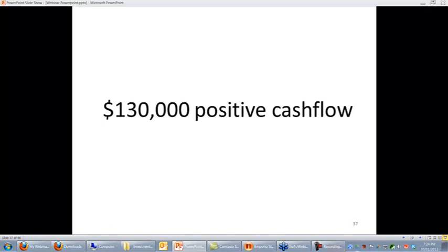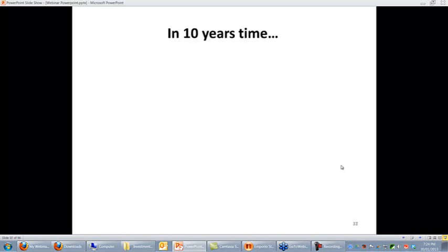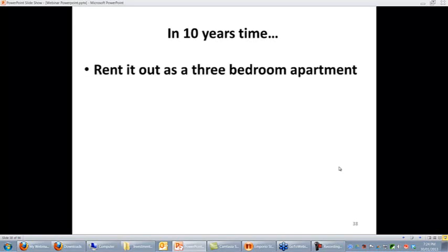So what's going to happen then? The possibilities in 10 years' time are, you could just rent it out as a normal 3-bedroom apartment on the normal rental market. NRAS will be finished by then, and you'll just get your normal market rent, and with 10 years of inflation it will be a lot higher than it is now. Better still, you could get more rent by renting it out separately, as you will have been for the last 10 years, as a 2-bedroom unit on one side and a 1-bedroom unit on the other side.